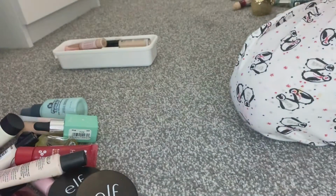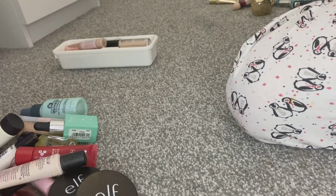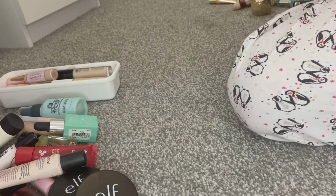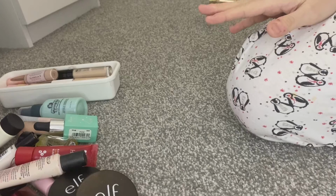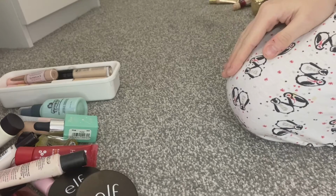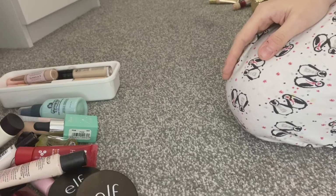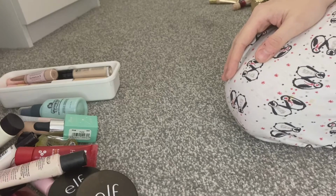No, that can go. That's not old, but I'll see if someone wants to take that for free. So that's all the face stuff, the primers and stuff. I'll stick that back in the drawer and get the next drawer out, which is setting sprays and powders, which will be a bit harder for me, I think.